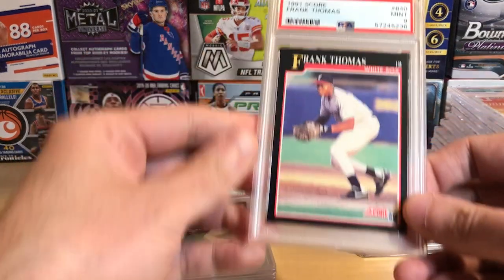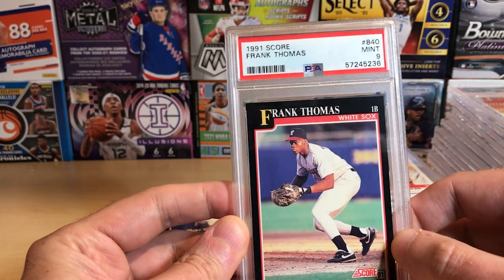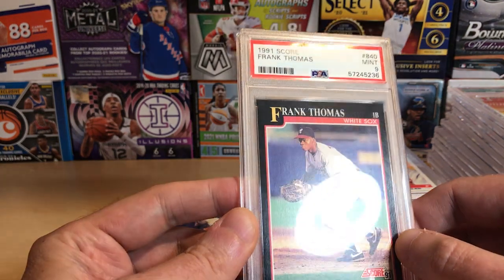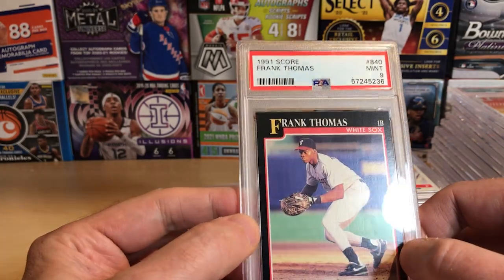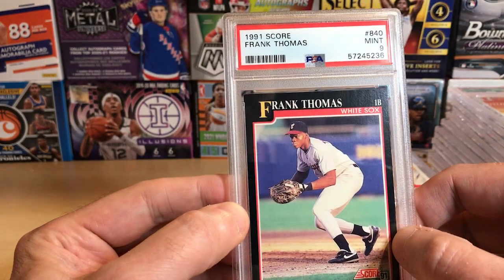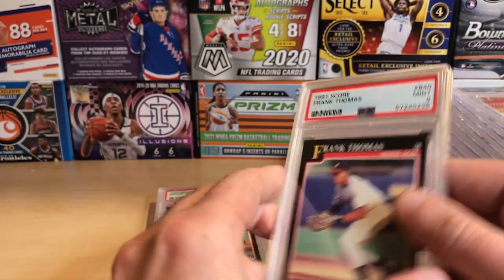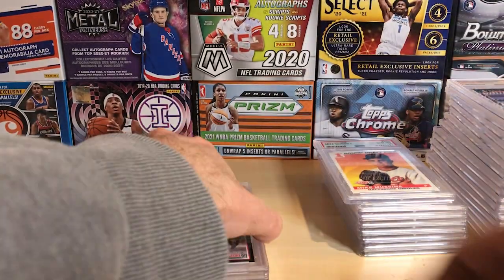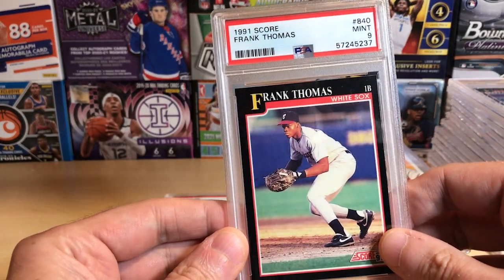I also submitted both Frank Thomas cards. I knew these were going to be tough with the black borders, but I thought they looked really, really good. I knew one of them was going to get a 9. I don't recall the reason why. I thought one was going to get a 10. So that one got a 9. This one also got a 9.